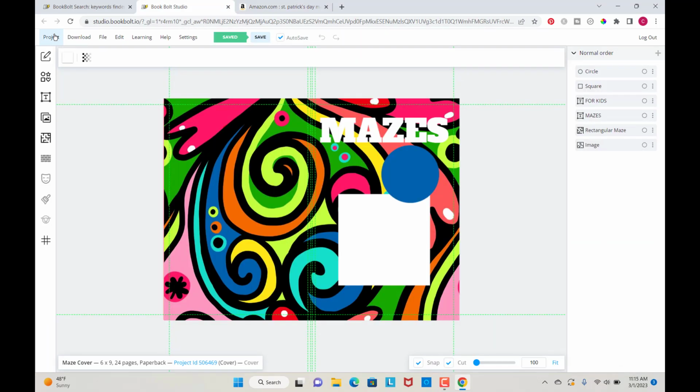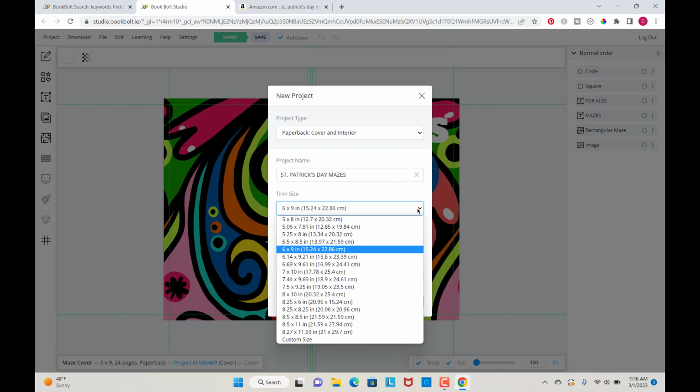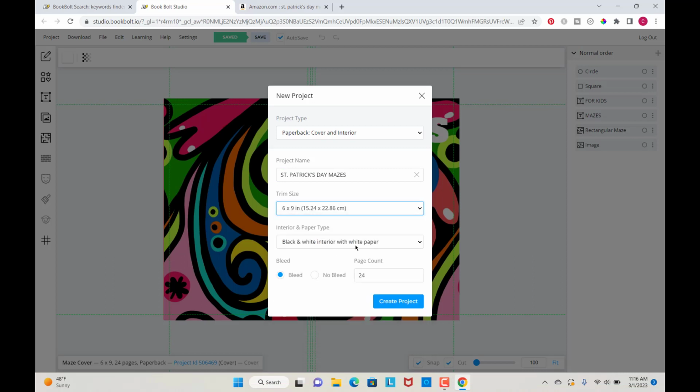So I'm going to go up here to project and choose a new project. And then paperback cover and interior is what I want. And then we'll call this St. Patrick's Day maze. Select the size of book that you want to do. I'm going to do a 6x9 for this one, I think. You can also check and see what other people are doing and see what seems to be selling.